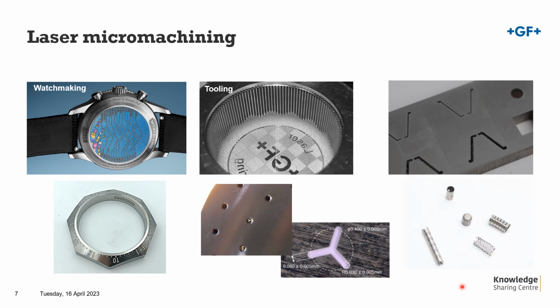And finally, here are some parts also for the medical industry that have been drilled or cut by laser, like for example this stent.